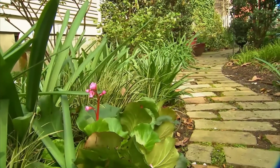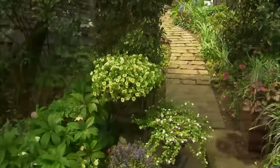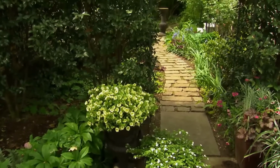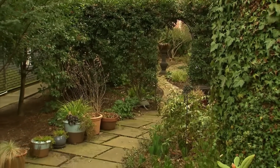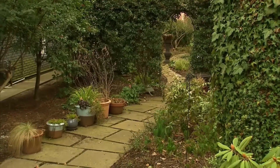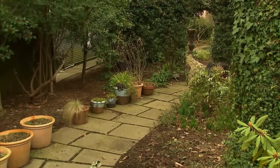Now, one other thing to mention here is the path. It really plays an important role in the structure of this garden. It has a beautiful sort of serpentine line that carries you along the path. It's a hard surface to walk on, as well as a place to place a bench and lots of container plants. Okay, now I want to show you some more examples of structure just around the corner.